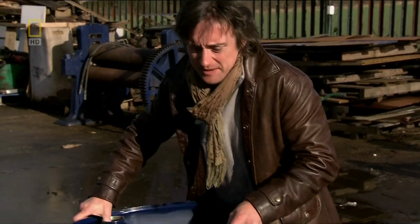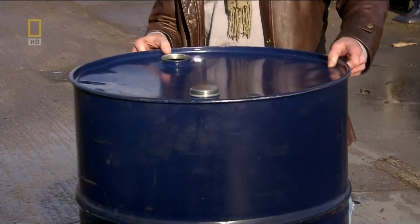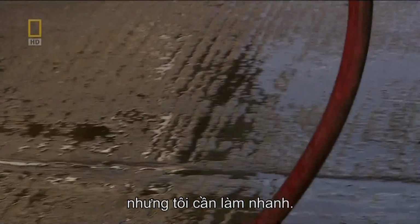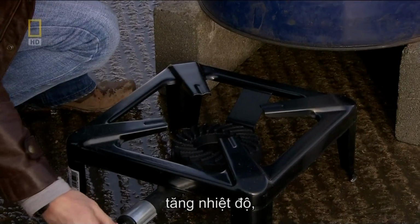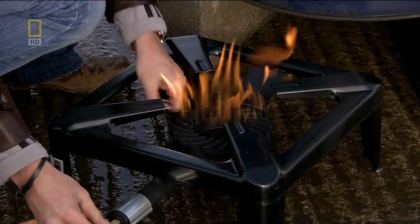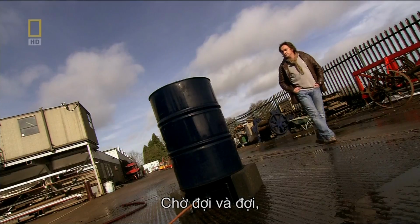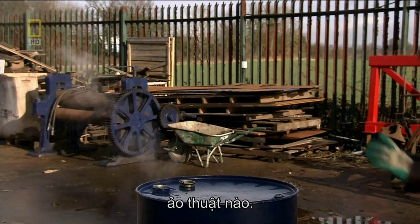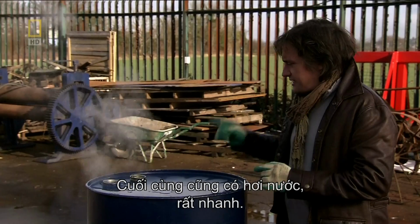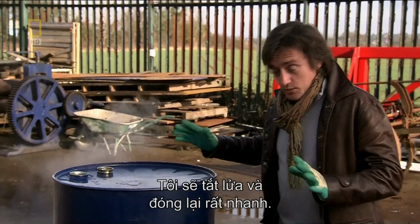One barrel to start off with, so that goes. On board, they use leftover steam from the engines, but I need to rustle up my own. So, first, add a little water. Apply heat. Gas on. Wait, and wait, and wait. And hey presto. Right, finally, we've got steam. So, very quickly, I've got to remove the heat and seal it. Quickly as I can.